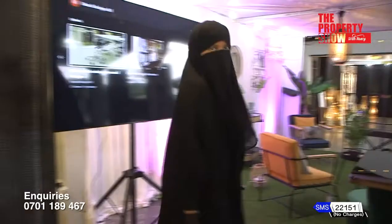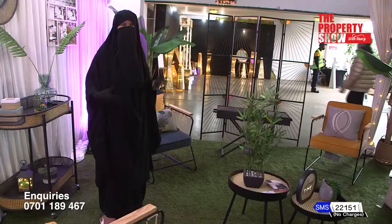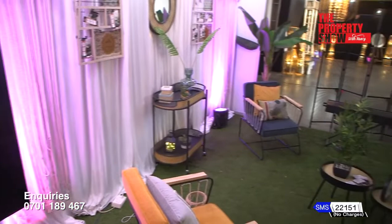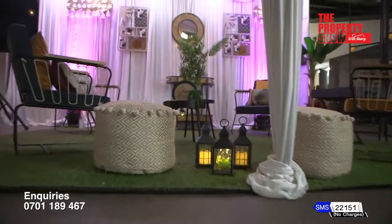So this is our outdoor space. The color theme we went for is yellow and blue, and we wanted to go for a very bohemian type of feel, and we were able to achieve that. Courtesy of Orca Deco, they're the ones who gave us the furniture. And our grass is from Desk Tech Kenya. They're a flooring solution. They have different types of grasses.